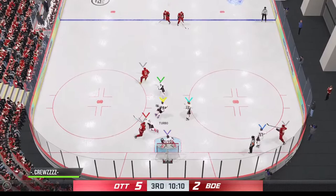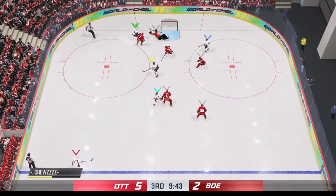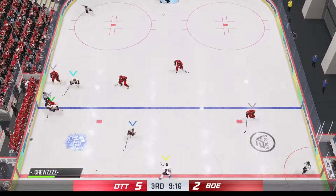Here he is from the slot. And that one's broken up. Great block there. He's got a step. Oh, the puck was like an anchor. He's got a breakaway, but he gets caught from behind. We've got icing on the play. Face-off coming up.